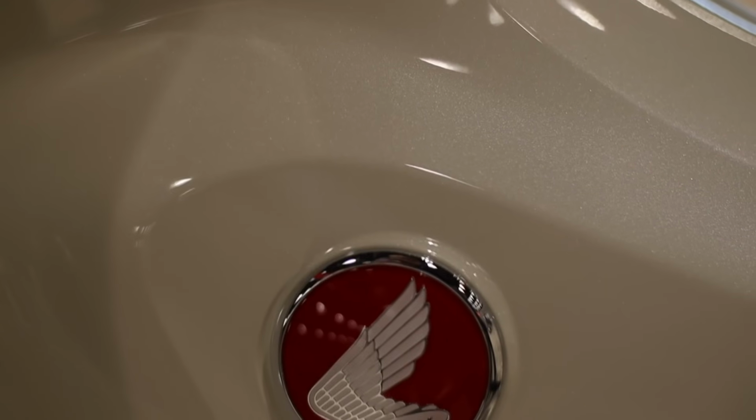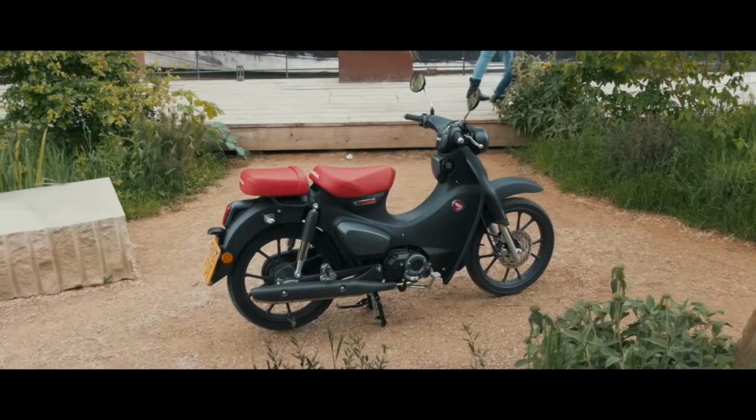But what do you guys think though? Do you prefer this new color scheme over last year's matte gray metallic?